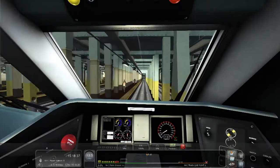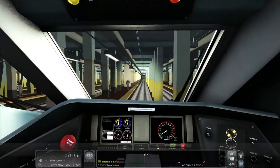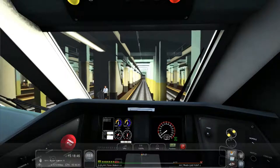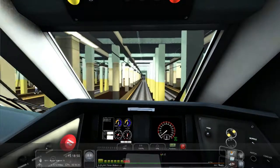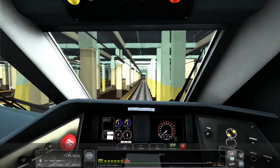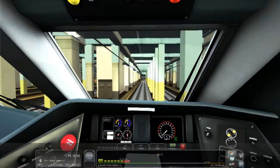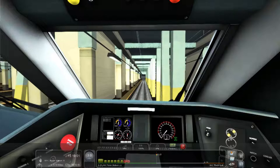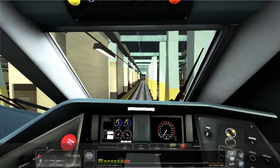And back is just coming onto the platform now. So I'm going to take it off cruise control and let it coast down to a stop. Stop next to this lift or whatever, elevator. We're in America, gotta call it elevator. And brake.